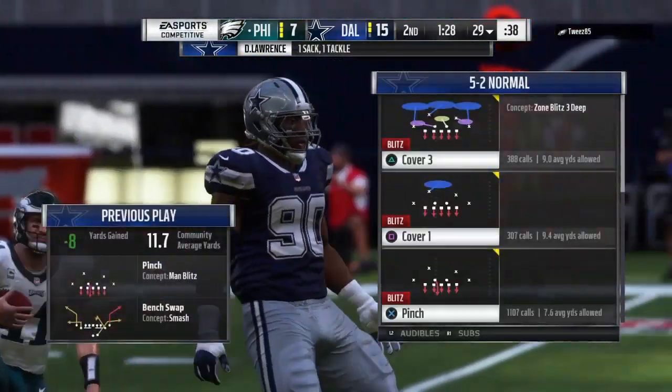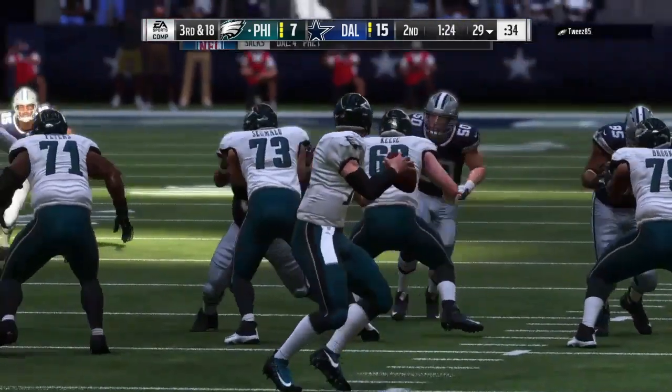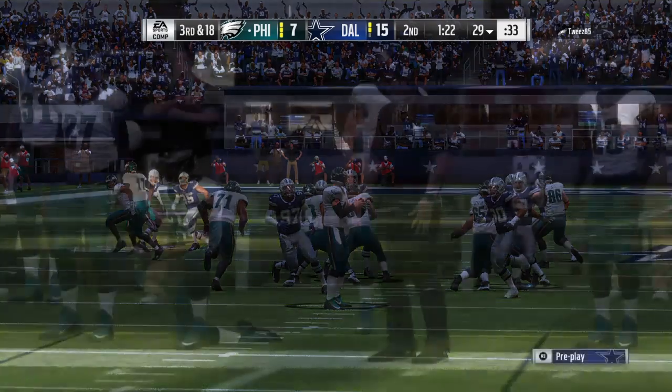They bring down Wentz on the sack. DeMarcus Lawrence in there to drop him, and it'll be a loss of about 8.